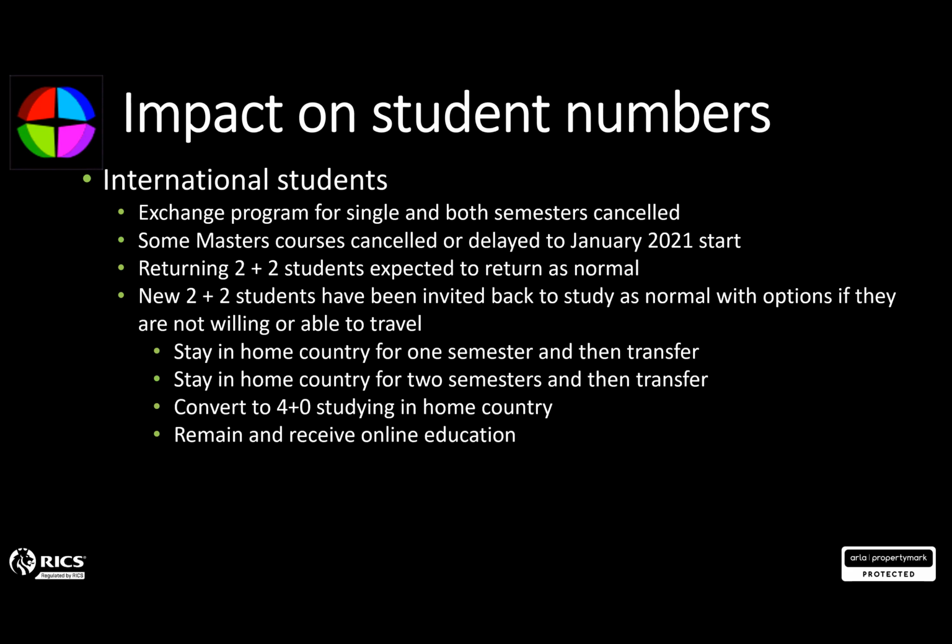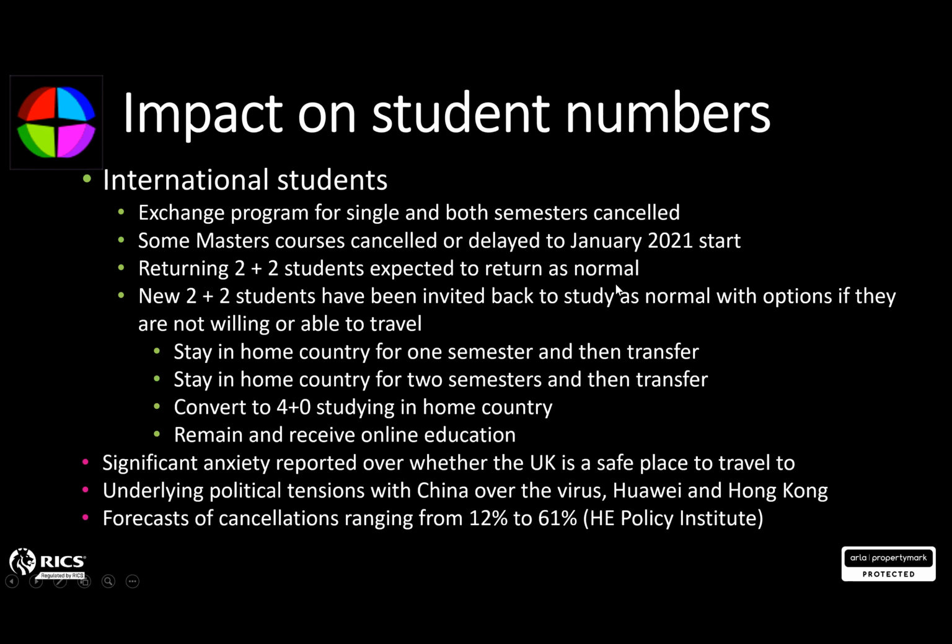The returning 2+2 students are expected to return as normal, and new 2+2 students have been invited back to study, but they've been given options if they're not willing or not able to travel. And those options are either stay in their home country for one semester and then transfer, stay for the year and then transfer, convert to four years studying in Malaysia or China, or remain at home and receive online education.